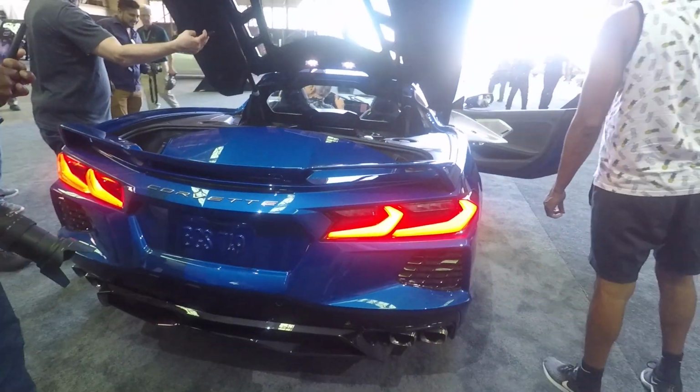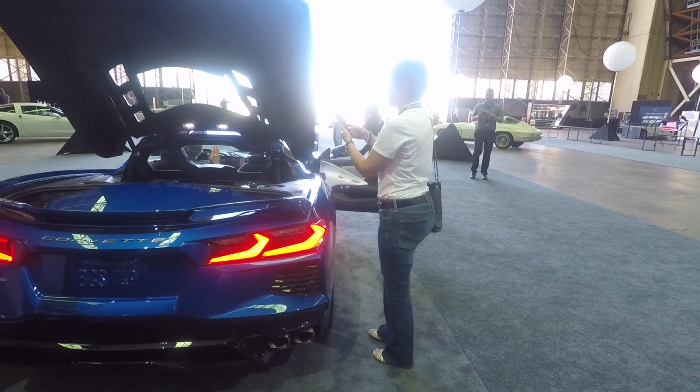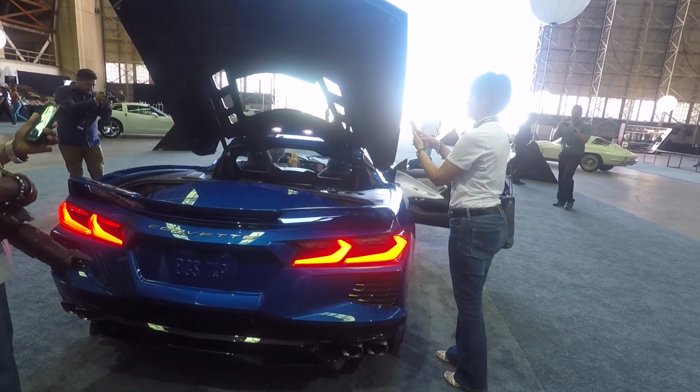Is the convertible over here? No, timing's TBD on when it will come out, when you guys get to see more of it. Okay. But there will be one. Okay. Let me take a look at this.